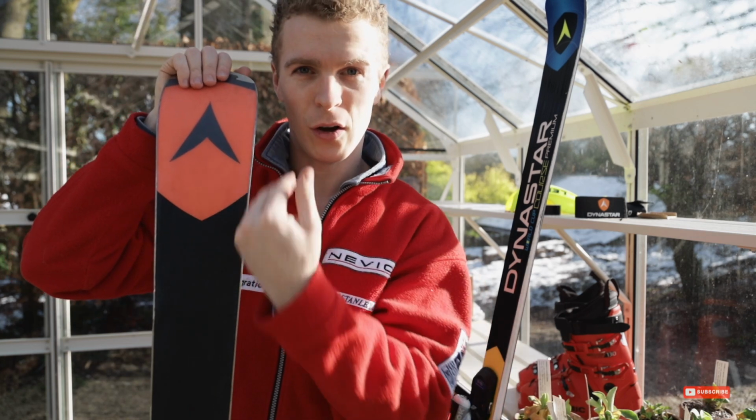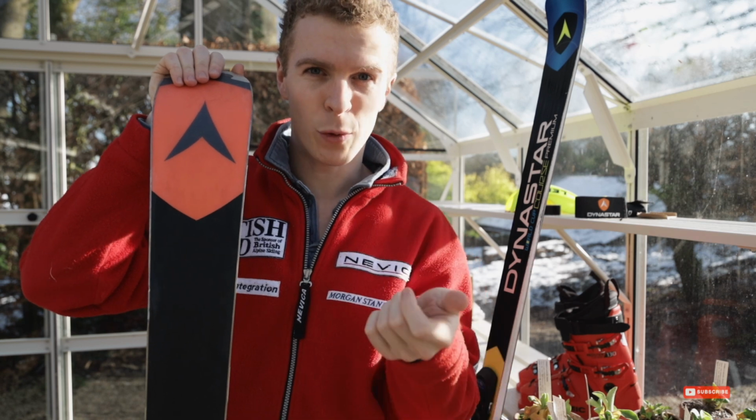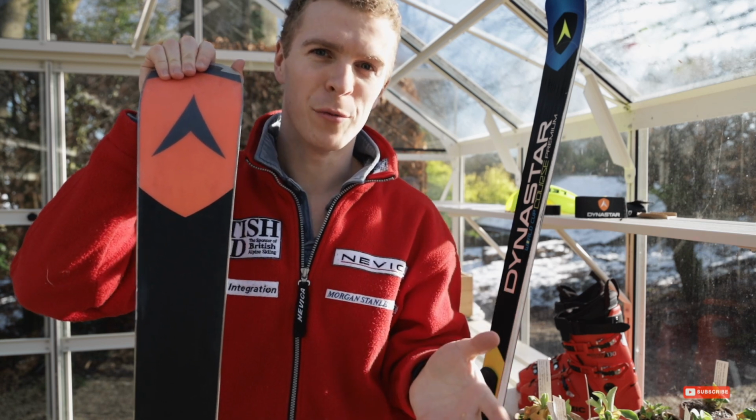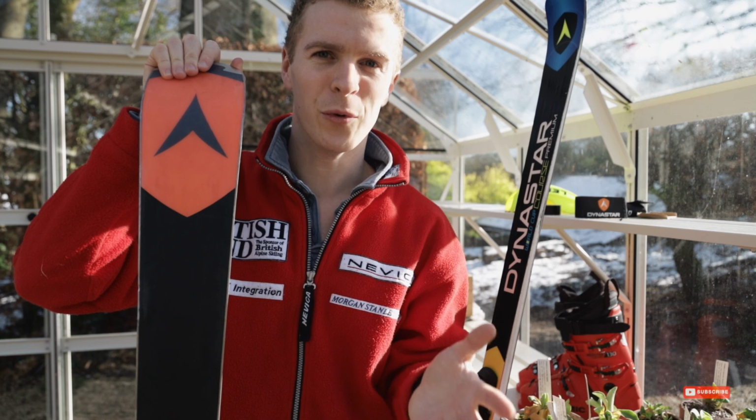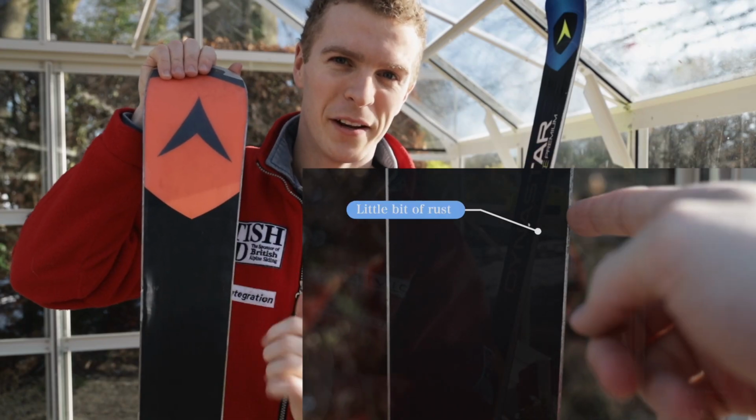You should also have a look along the whole length of the edge and see if there are any big nicks taken out of it. If the edge is warped or twisted in any way as well, it's probably not worth buying because that shows that it's been in the walls quite a lot. Don't worry about a bit of rust, that's totally fine, and with a bit of sharpening it'll come straight off.